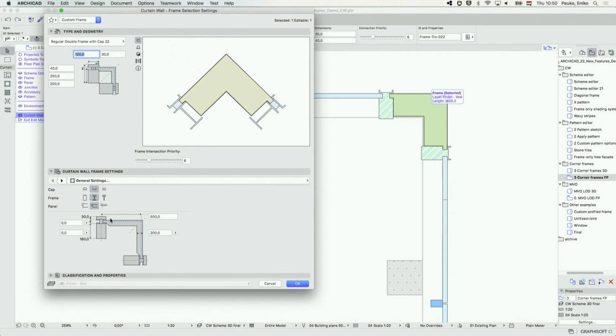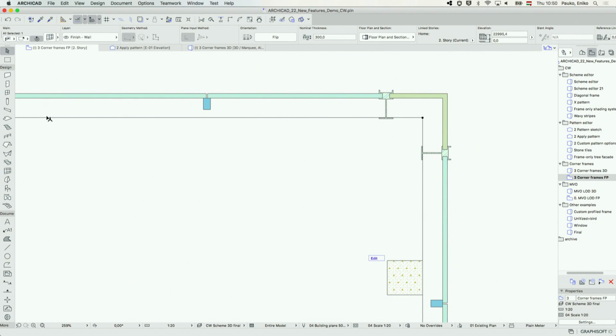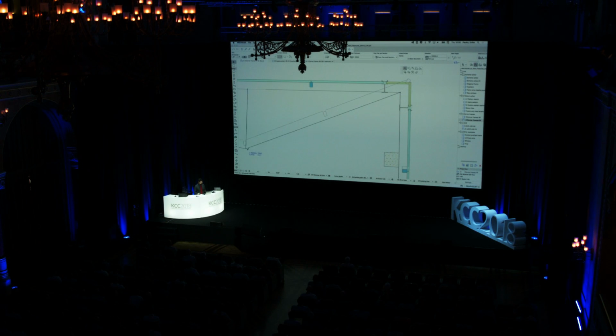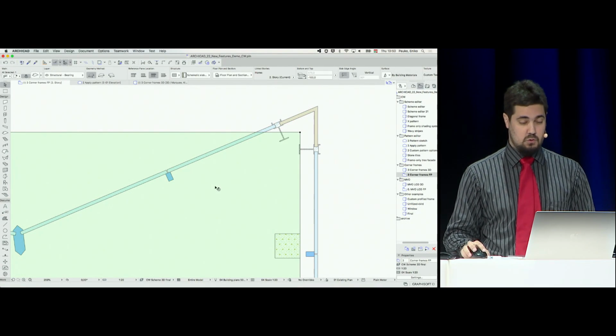and switching a few buttons, I can change the frame type, or I can turn it from an insulated thick panel to a thin glazing or thin solid panel on the fly. And again, this is still a smart corner component, so any change in the overall curtain wall geometry is automatically reflected in the corner panel as well.